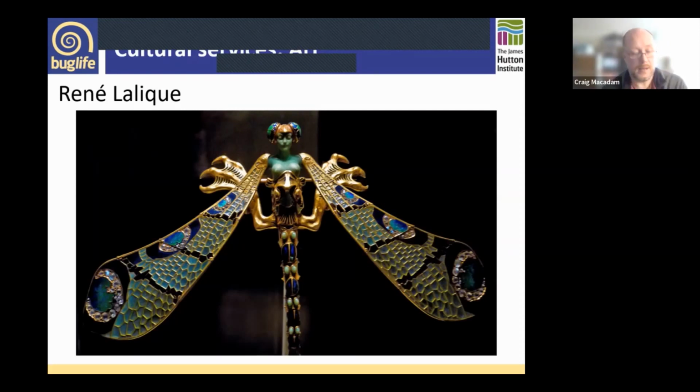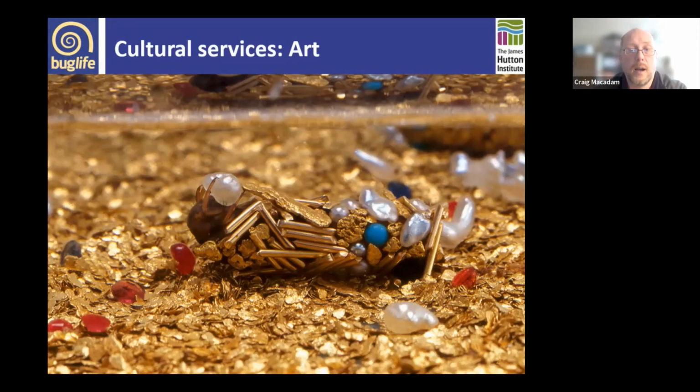And then some artists go a step further. They actually get the insects themselves to create the art. The French artist Herbert Dupré uses Caddisfly larvae to create his artwork. He removes them carefully from their case, and they start to build a new case, but he puts them in a tank with some gold and silver and other precious stones and precious metals, and allows them to build their case before again removing them and putting them back into a natural substrate.